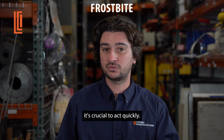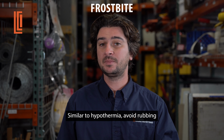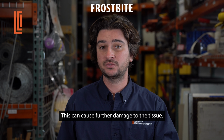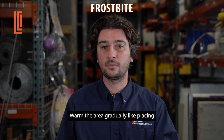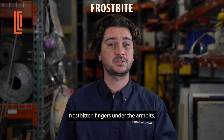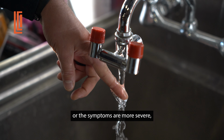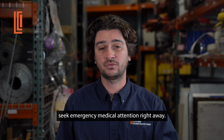When it comes to frostbite, it's crucial to act quickly. Similar to hypothermia, avoid rubbing or applying direct heat to the frostbitten areas. This can cause further damage to the tissue. Warm the area gradually, like placing frostbitten fingers under the armpits. Use running, cool water to warm frostbitten areas. If the color of the skin doesn't improve or the symptoms are more severe, seek emergency medical attention right away.